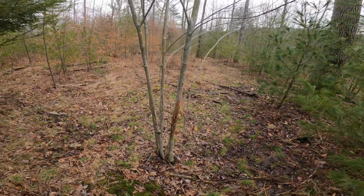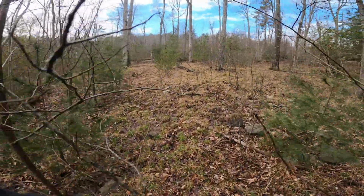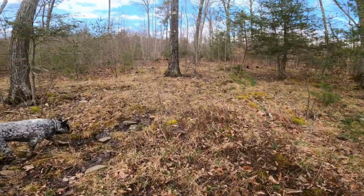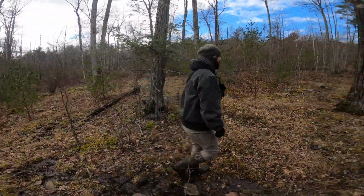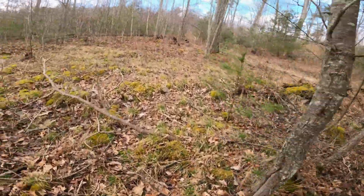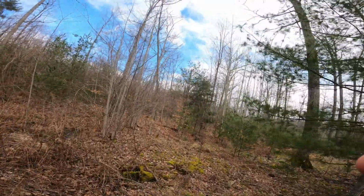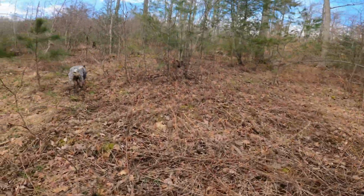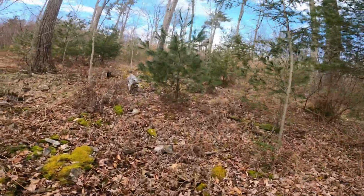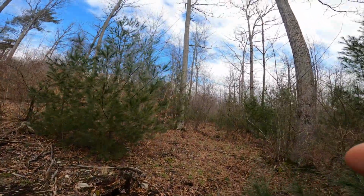Not too high. It's like this little transition area here. Little opening. I do like it back in there though. Unless I missed where I'm thinking. Archie, find the big bucks. Small rub there. Nice rub right back here.